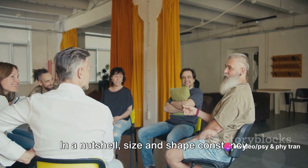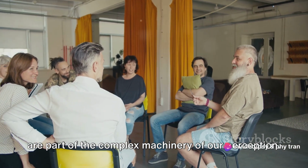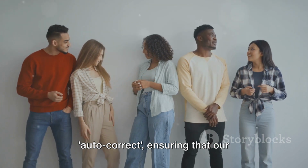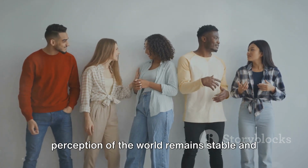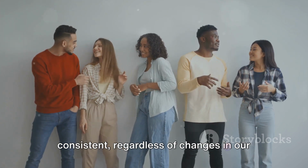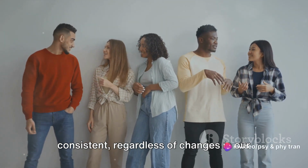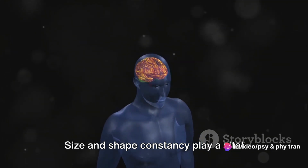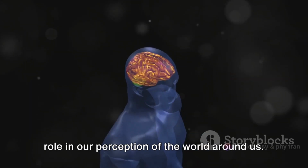In a nutshell, size and shape constancy are part of the complex machinery of our perception. They act as our brain's automatic autocorrect, ensuring that our perception of the world remains stable and consistent, regardless of changes in our viewpoint or distance from objects. Size and shape constancy play a vital role in our perception of the world around us.